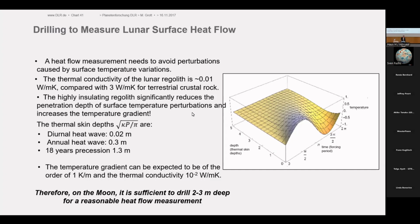But we can't take drill cores and take them to the lab to measure the thermal conductivity. We have to do that in situ. That's another complication.